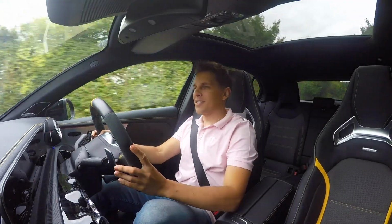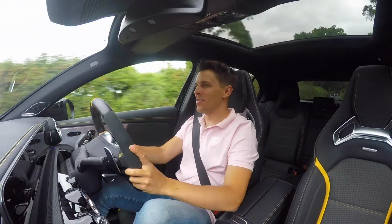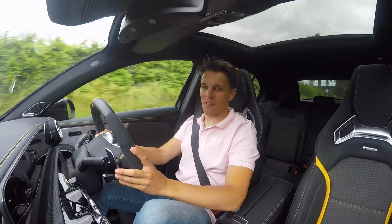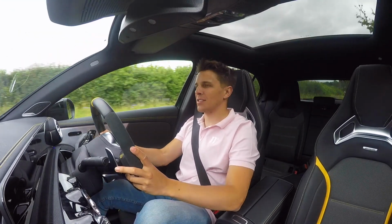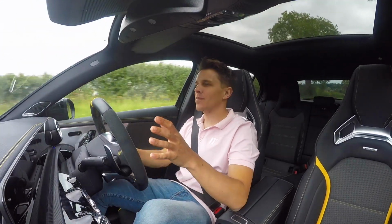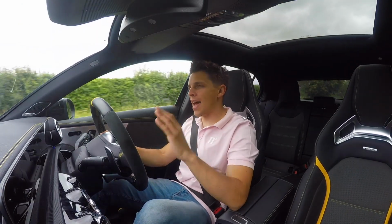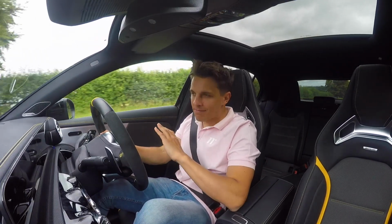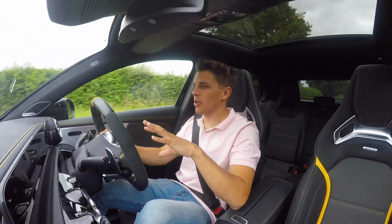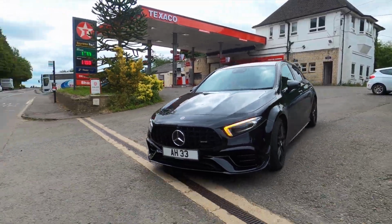So nice to be back out of London on country roads and drive this car how it is meant to be driven. So I've probably owned this car for about 5-6 months now, and it has been amazing. One of the best cars I have ever owned in terms of all round. Every single day I pretty much drive it. If I'm not driving the M8, I am in this.